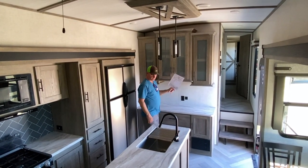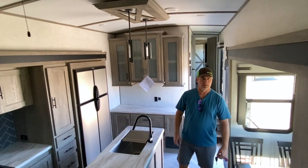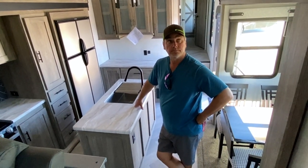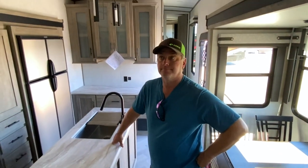MSRP $77,000. You'll probably get it for $60,000. Imagine that. So this is your home. Instead of paying $300,000, $400,000 for a home, we could live in this, especially if you're interested in living minimally. I could do it.